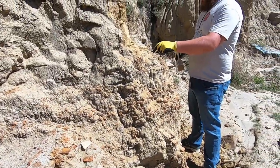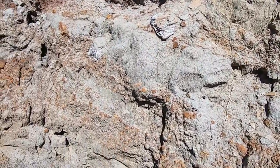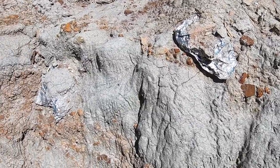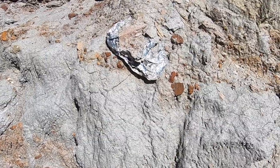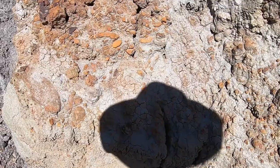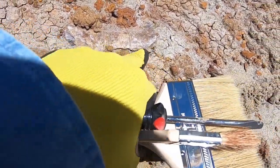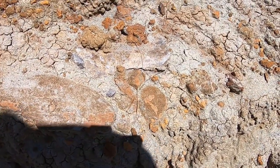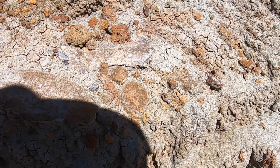All right, while Hunter starts working there on that spot, I'm gonna work down here on the wall just a little bit. And there's a couple things that you can see somebody was working on last year. They didn't have time to get out, so they covered them up for protection. But then over here, we've got something new weathering out right here. Looks like a nice big chunk of something, chunkosaurus. So I'm gonna work on getting that out.